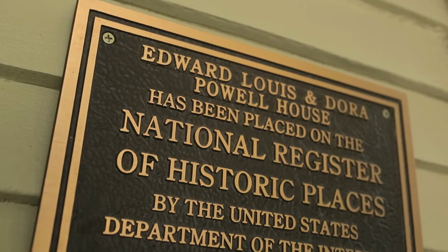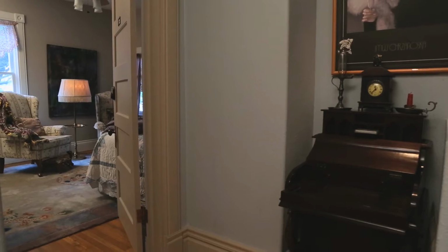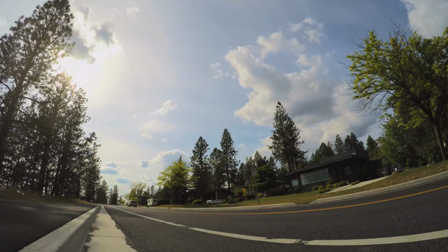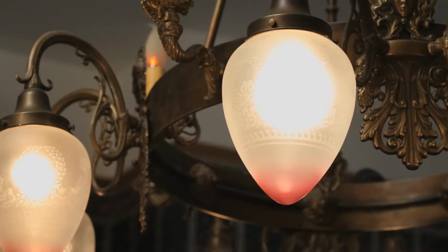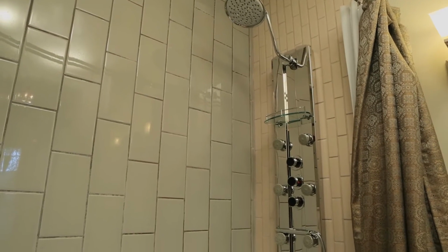There's a lot of history in this building and a personal connection to Spokane. When you stay here, you're experiencing one of the grand mansions of Spokane's past. The 1899 House is full of character and charm and is sure to give you a very memorable experience, letting you spend your trip to Spokane living like a local.